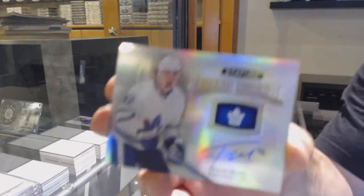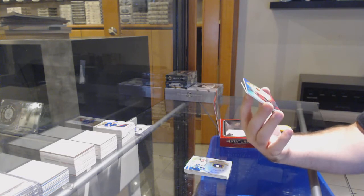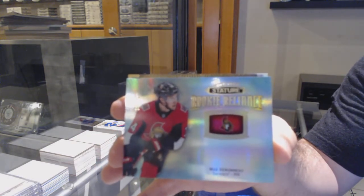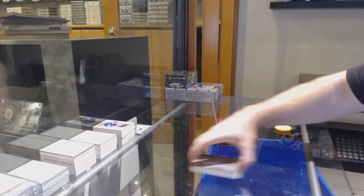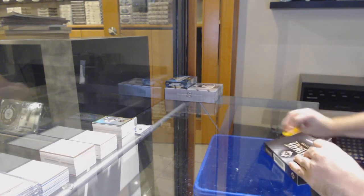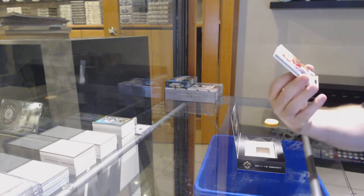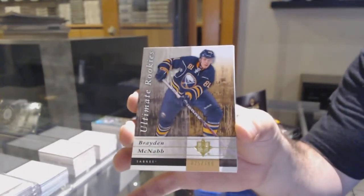Portrait of 85 of Pavelski for the Stars. Rookie Reliance autograph, Trevor Moore for the Maple Leafs. We've got number to 20. Rookie Reliance for the Sens, Max Veronneau. Rookie Reliance, Ottawa Senators, Max Veronneau. And a Century Momentous of Martin Brodeur for the Devils. All right. Three more boxes. 11, 12, ultimate.